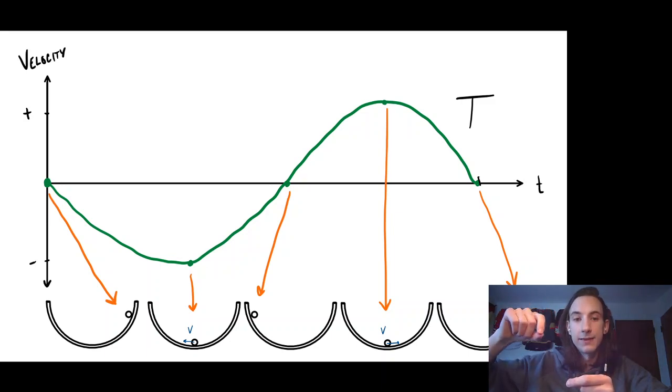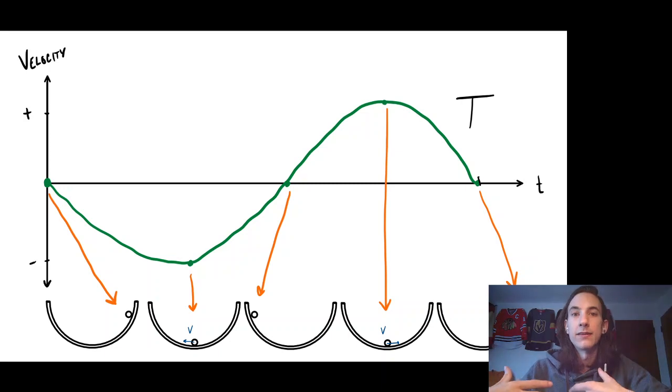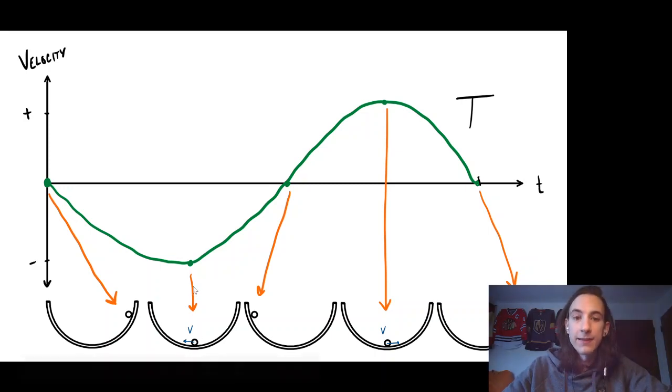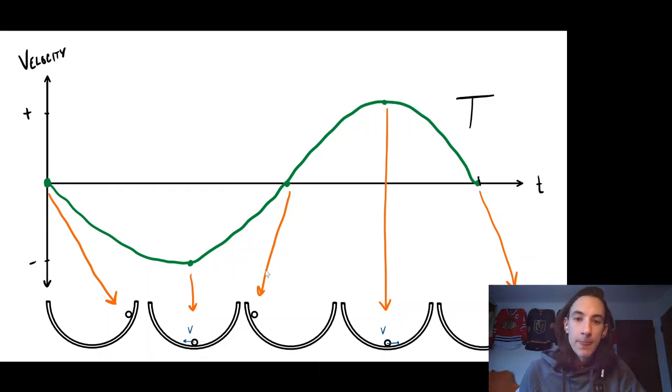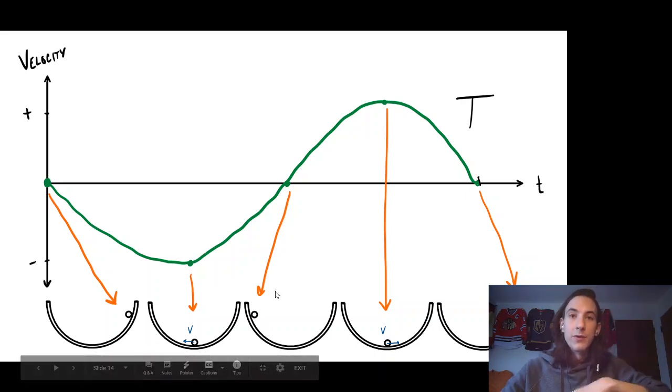So we have 0 velocity at the top, then we let it go, and this marble starts to roll to the left. If something's moving to the left, that's defined as a negative velocity. So it starts moving to the left, and it has a negative velocity. Eventually, it'll reach the bottom of the bowl, which is where we have the maximum velocity. That's where it's moving the fastest. It's still moving to the left, so we still have a negative velocity, and it'll reach the negative maximum, where again it'll come to rest.